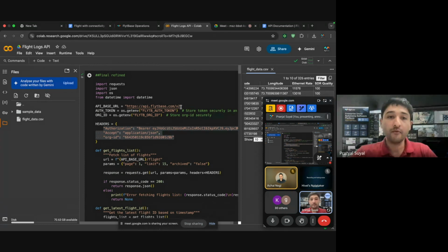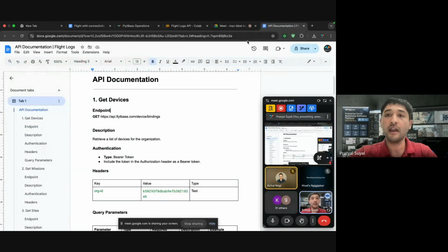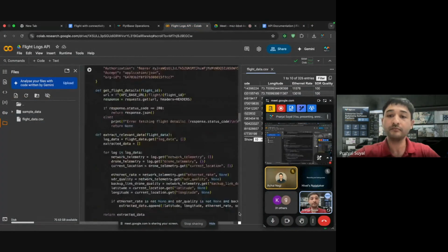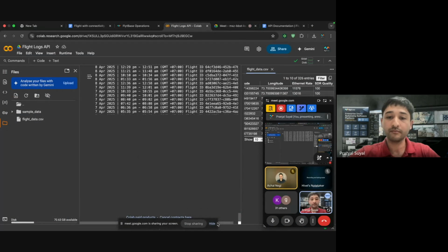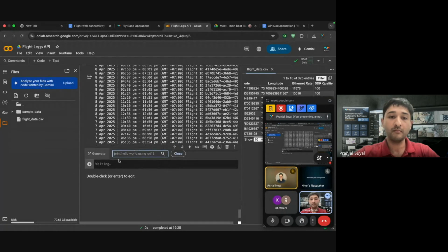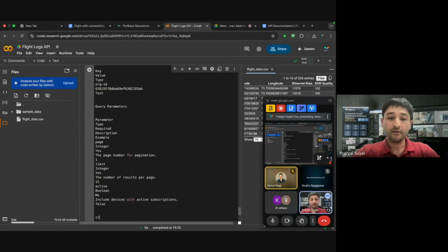So to do this, what I did was I had the API documentation. FlytBase is built on APIs, and using APIs, we can get certain data. So for example, let's say for a flight, I want to get data on what happened in that particular flight. So I had this API documentation, and I simply copy and pasted this API documentation, and then created a script.